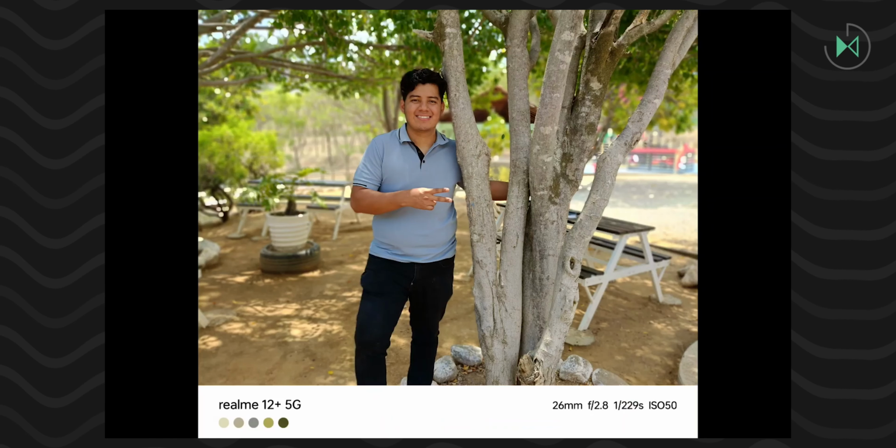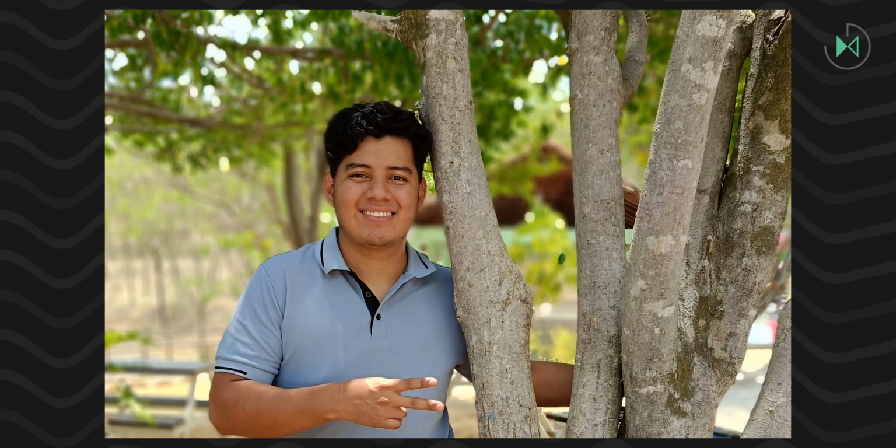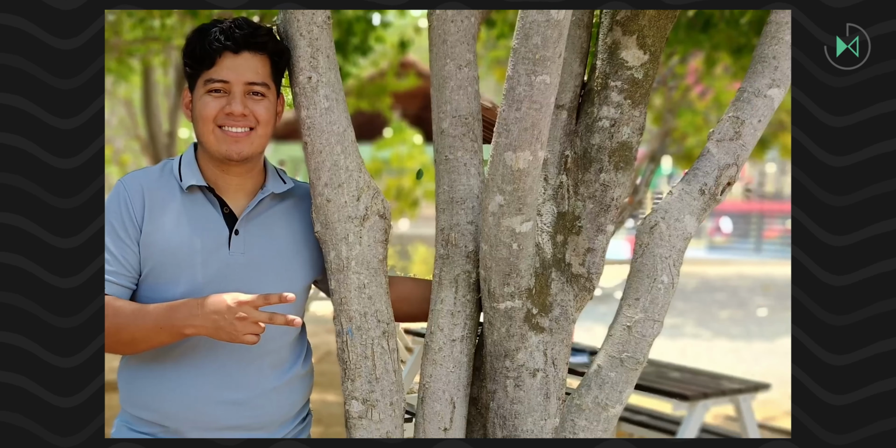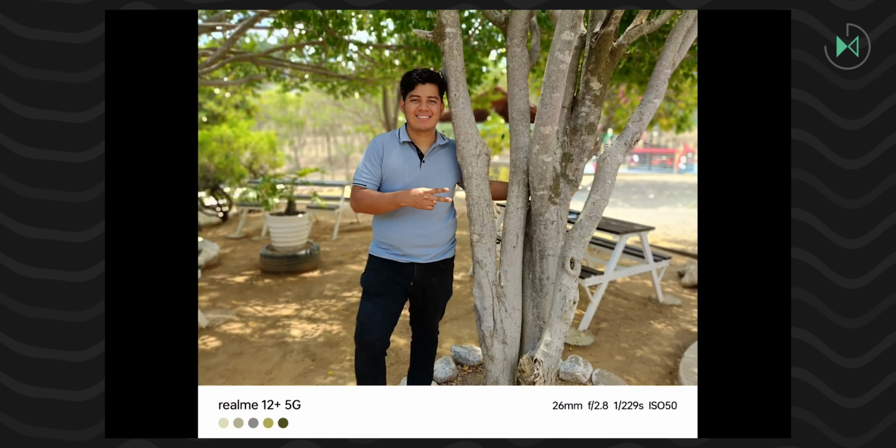Finally, for portrait photography, note that it has excellent foreground detection despite not including a depth camera, so it is able to keep the foreground in focus and blur the background. In fact, it does so with a very nice bokeh effect. So portrait photography I did like a lot with the rear camera.